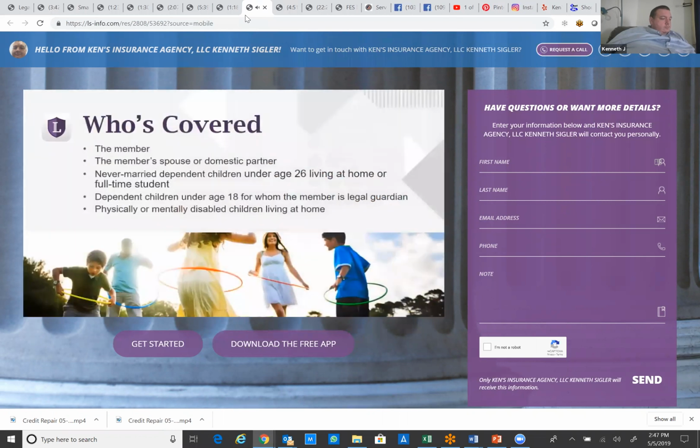So who's covered by your Legal Shield plan? Your entire family. You, your spouse or domestic partner, any never married dependent children under the age of 26 living at home or full-time students, dependent children under the age of 18 for whom the member is the legal guardian, and any physically or mentally disabled children living at home regardless of age.